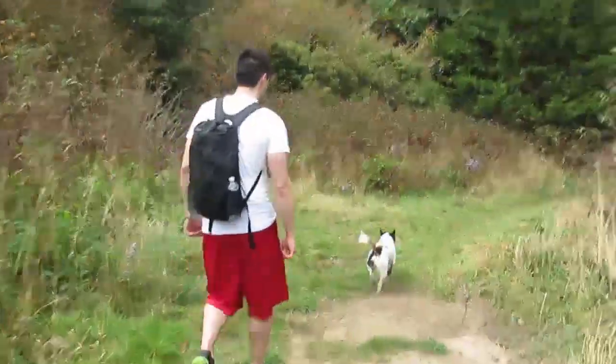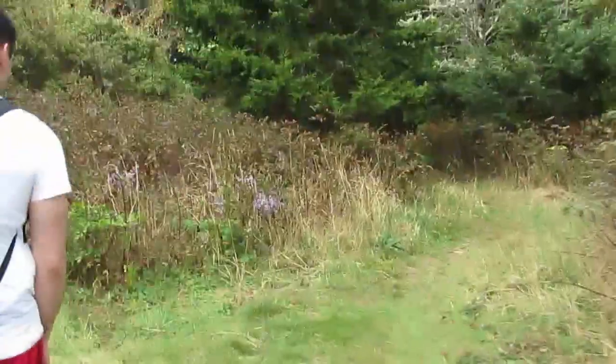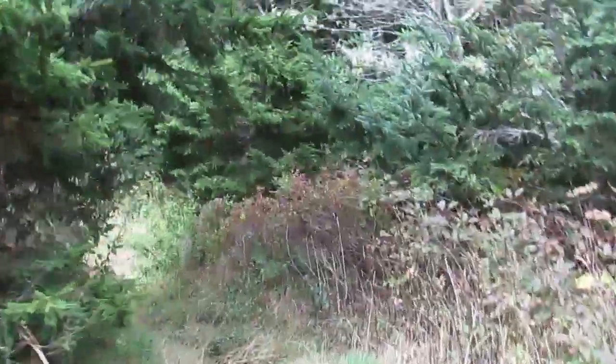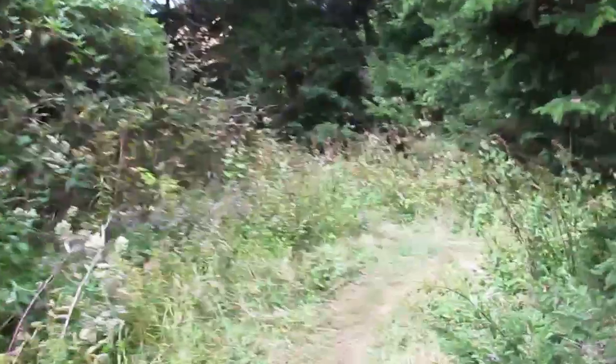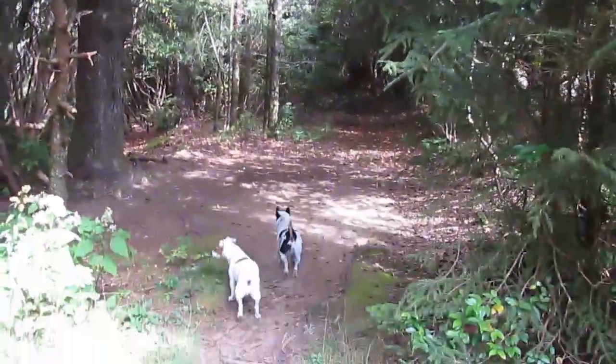Alright, well now we'll continue on the Art Loeb Trail, which heads off through the clearing to the right here, and down the back through the woods, and off to the right, just as clear as mud, right? Anybody would have guessed that's where you get the trail.